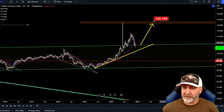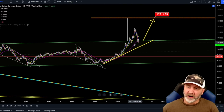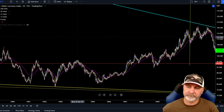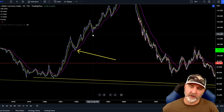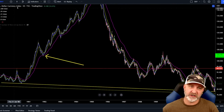DXY, everybody is talking about the dollar being dead. The dollar is not dead, guys. We talked about this. Look at the 200 EMA right here. Go back to the 80s. We'll also look at the weekly too, but go back into the 80s over here. It always gets a little below the 200 EMA, but ends up rallying up. I do believe we have much, much higher to go.